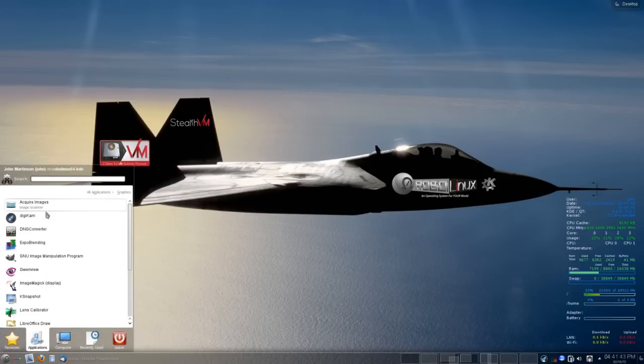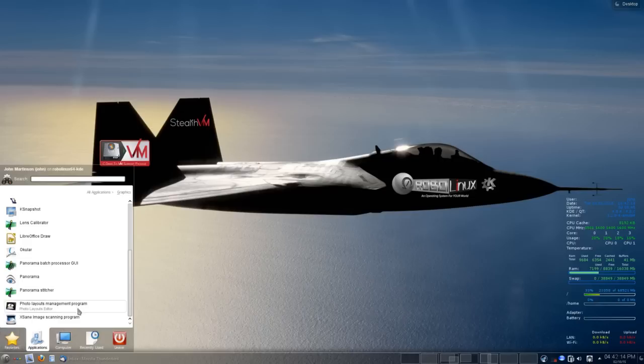Graphics. We've got an image scanner, and of course Digicam I showed you. You can convert your images here. You've got Expo blending. There's a really long list here, so I'm going to go fairly quickly. You got GIMP, Gwenview, your image viewer, and ImageMagick, which is very nice. There's your KSnapshot screen capture program, really awesome. Lens calibrator, Office Draw, Okular, a panorama stitcher and maker, photo layouts management program, and then Xsane image scanning program.